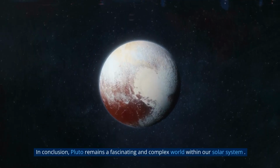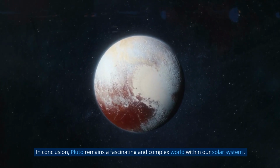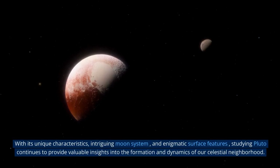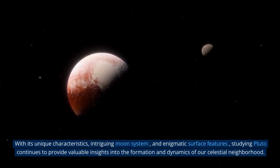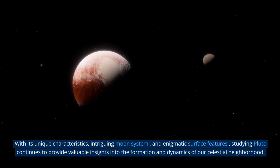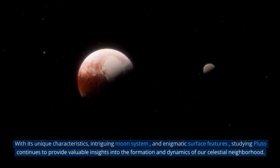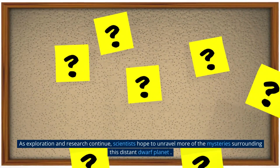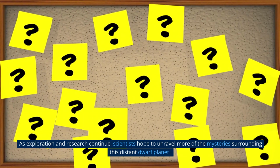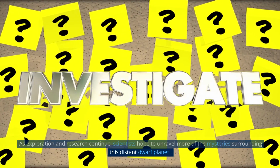In conclusion, Pluto remains a fascinating and complex world within our solar system. With its unique characteristics, intriguing moon system, and enigmatic surface features, studying Pluto continues to provide valuable insights into the formation and dynamics of our celestial neighborhood. As exploration and research continues, scientists hope to unravel more of the mysteries surrounding this distant dwarf planet.